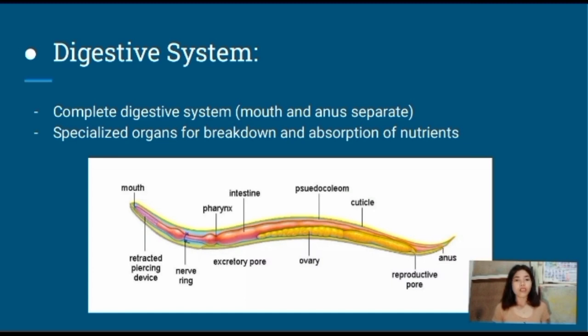Sixth is the excretory pore. The excretory pore is an opening that allows the nematode to eliminate metabolic waste from its body. Seventh is the pseudocoelom. The pseudocoelom is a fluid-filled body cavity that provides hydrostatic support and allows for the distribution of nutrients and waste. Eighth is the ovary. The ovary is the female reproductive organ that produces eggs.